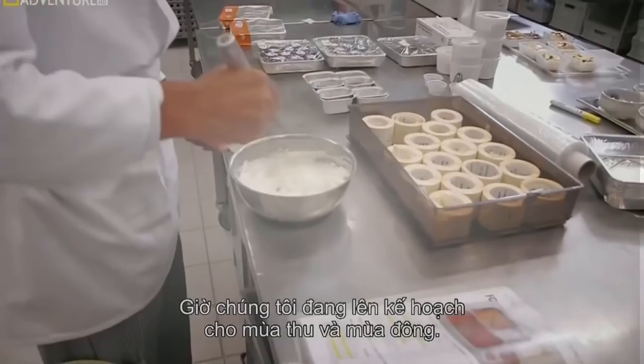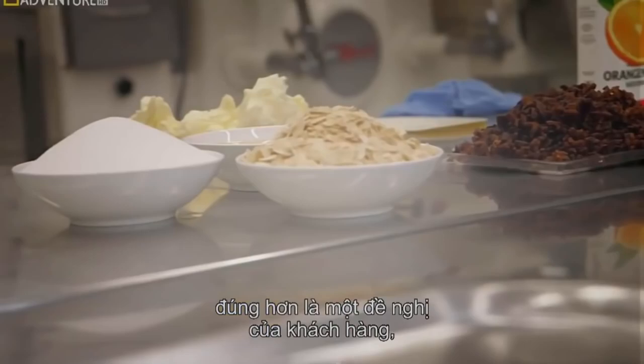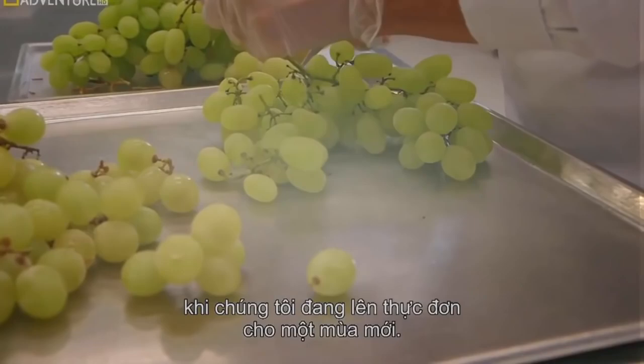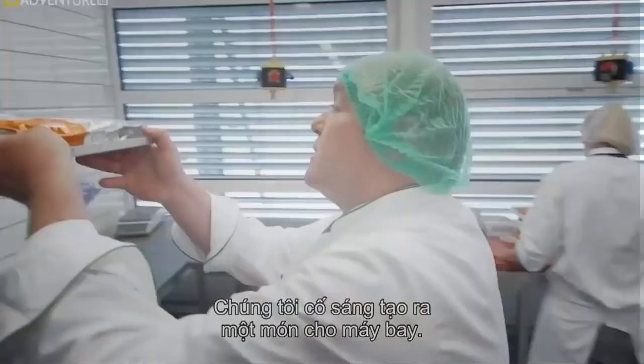The process is normally that we get an order, a recipe, or let's say a request from our customer, where we actually planning to create a new seasonal cycle, let's say it. We try to create it in a manner that it can fly, we call it. To ensure the food can fly, the test kitchen replicates the conditions on board the aircraft.